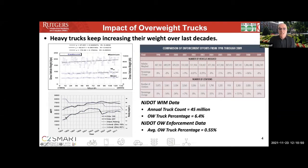At the same time, we looked at the ADTT in general. This is from New Jersey DOT WIM data, which has about 84 WIM sites in the whole state. We tried to compare how one of the bridges in the vicinity of those sites is going down. You can see the dotted line, the rating, over the years, and how the ADTT is increasing. There are some years of economic downturn where it goes down, but the overall trend is increasing. That means probably we're issuing more permits, and probably there are more overweight trucks.